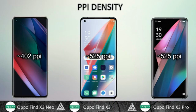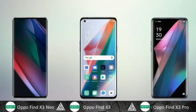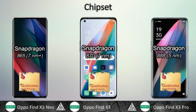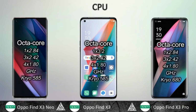The OPPO Find X3 New comes with a quad camera setup: 50 megapixel wide, 16 megapixel ultra wide, 13 megapixel telephoto and 2 megapixel micro. The X3 comes with 50 megapixel ultra wide and 13 megapixel telephoto and a 3 megapixel micro. The OPPO Find X3 Pro comes with a quad camera setup: 50 megapixel wide, 50 megapixel ultra wide, 13 megapixel telephoto and 3 megapixel micro. The front selfie camera is 32 megapixel in these mobiles.